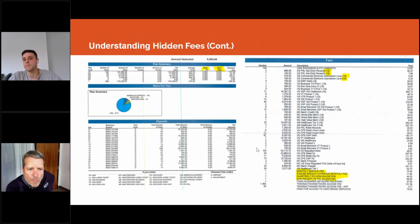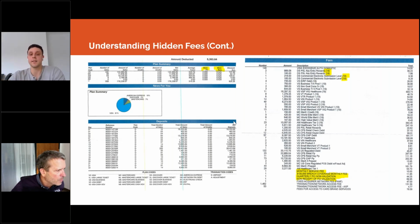Here's another example of a statement. Very similar to the one we looked at. It's actually the sister company for the statement that we just looked at, but their formatting is different. And the reason I show this to you guys is because regardless of the credit card processing company that you use, you could be using a parent company of one or sister company of one, and their formats change. So that adds another layer of complexity, because you may have one format that you get used to, and then all of a sudden the format changes, and now you have to go back and distinguish, well, now what does everything mean? Again, super confusing to understand.